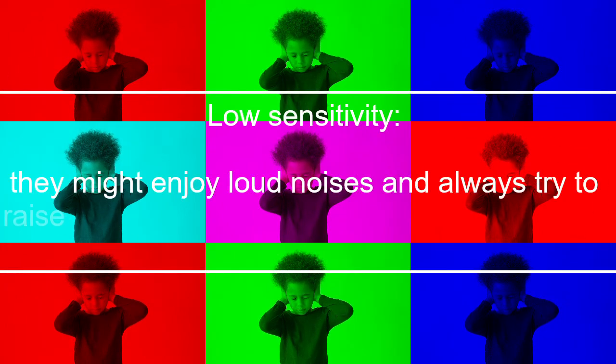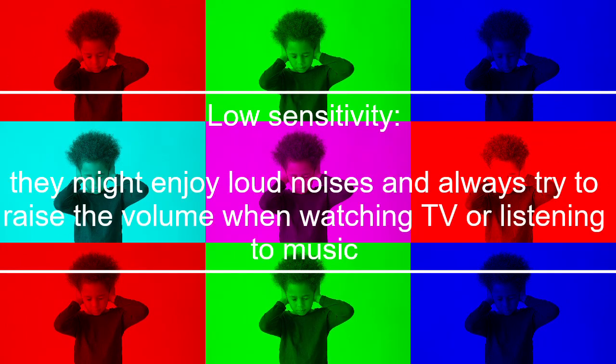Low sensitivity: they might enjoy loud noises and always try to raise the volume when watching TV or listening to music.